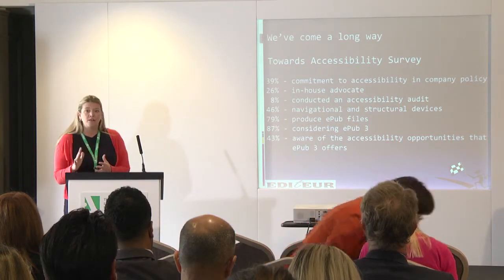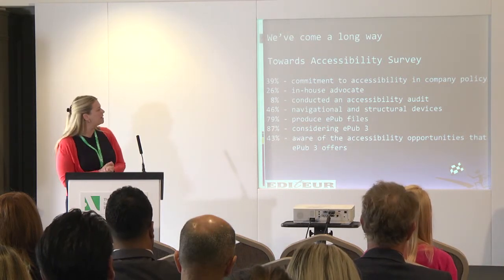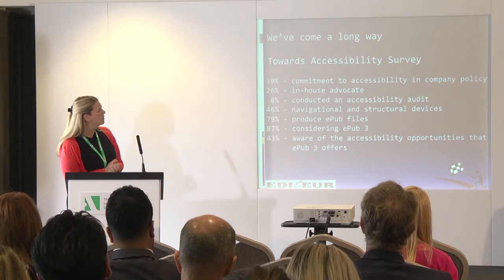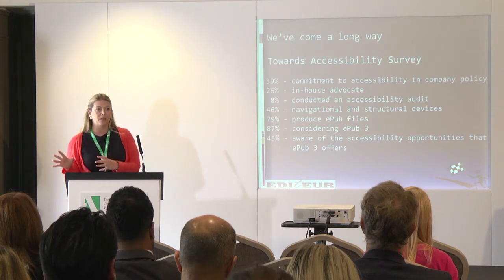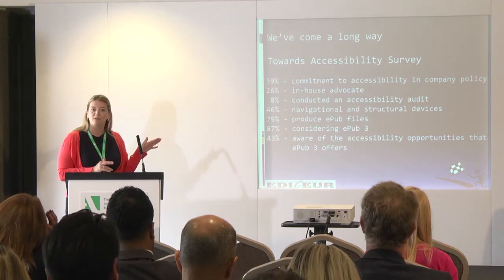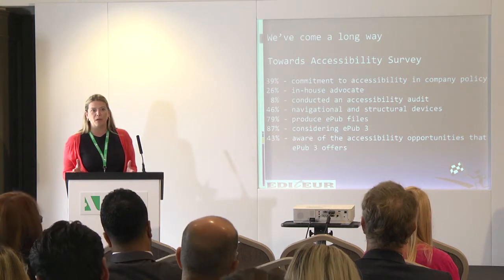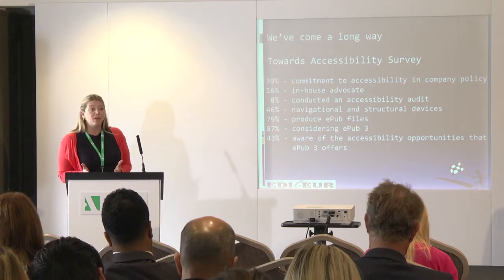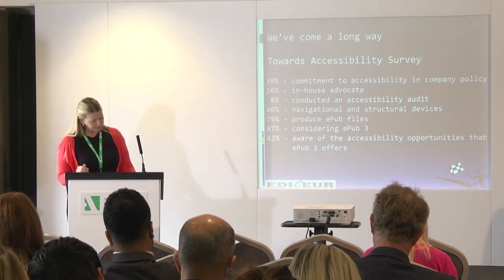But awareness and knowledge within our industry is changing at an enormous pace. In particular, at the bottom, it's interesting to see the number of people that are considering using the EPUB 3 format, which I will mention briefly in a moment. But sadly, only 43% of those people are aware that it is, in fact, the most accessible format that we can work with. So clearly, there's still work to be done. But we're very optimistic that we've come quite a long way already.